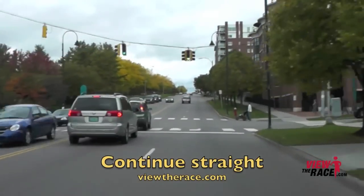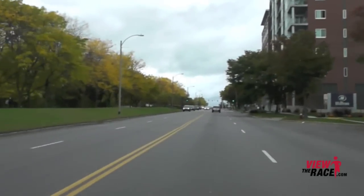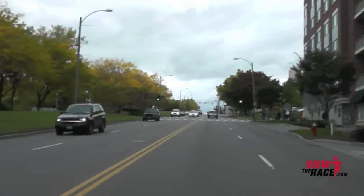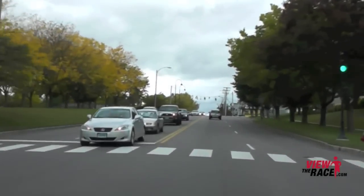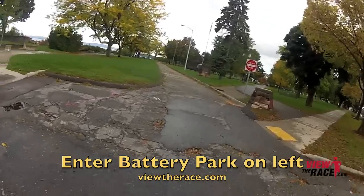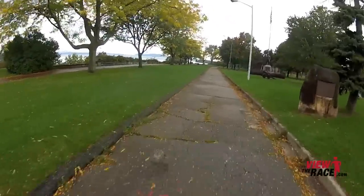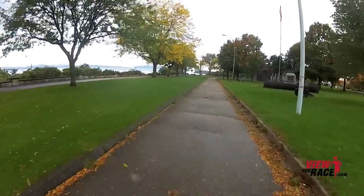Pace yourself up the hill, and just know in the back of your mind that once you get up this hill, the toughest challenge of the day is over. And the hill ends at the lights, where you're going to take a left into Battery Park. Now, if you're running the relay, you're going to take a right and go through the middle of the park. If you're running the marathon, you're going to continue to the left on this path.